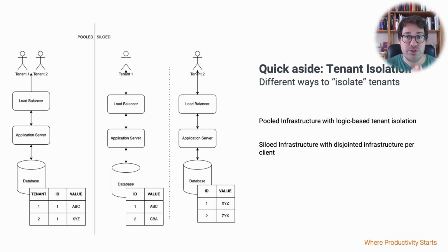One is you use pooled infrastructure. You have one load balancer or load balancer farm, one application server farm, and one database cluster or whatnot. And then in that database, in that table, you'll have tenant IDs next to your data, so you can identify which data belongs to which customer, or tenant as they are called. The other approach, put another box next to it. Just have one load balancer, one application server, one database per customer, siloed. The approach, we have one of each and just separate out the data and the application logic. It's called pooled.